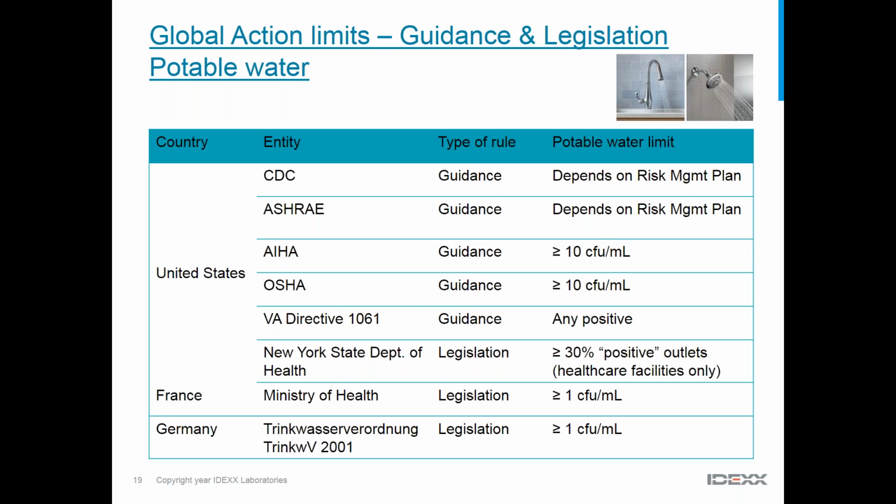And for places like the New York State Department of Health, they take a slightly different approach, which is to determine whether or not a percentage of the total outlets in your building have a positive output. So they all kind of differ, but they all are basically the same in that they're determining whether some minimum level is being exceeded. For some countries like France and Germany, they actually have legislation. You have to test and you have to meet a minimum requirement in order for your water to be considered acceptable. That's for potable water.